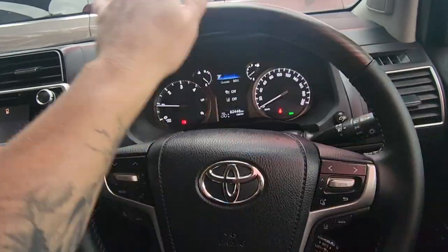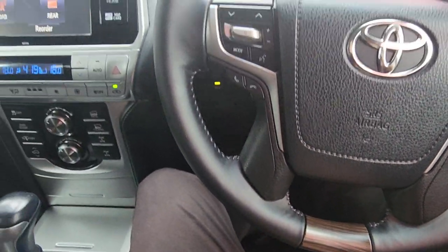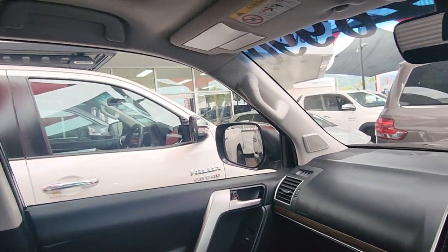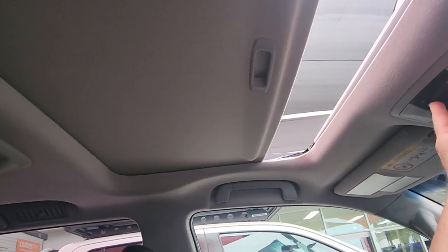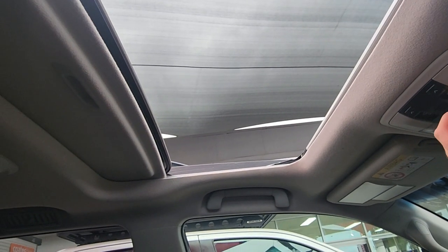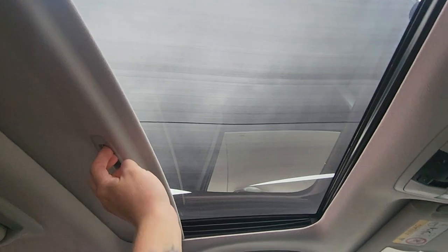Got that beautiful finish on these steering wheels. I'm not sure if you can see that in the video, but absolutely stunning on these guys. Same down here as well. Absolutely, just that effect all through the car as well. So starting from the very, very top up here, we've got obviously the sunroof. Crack that open. And then of course closing back up as well. So that all works as well.